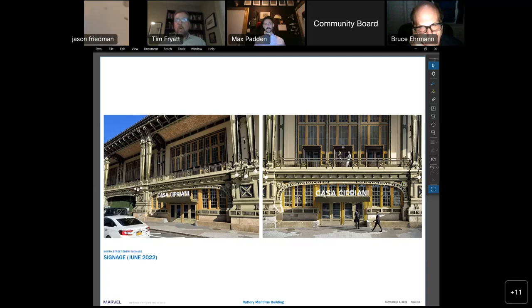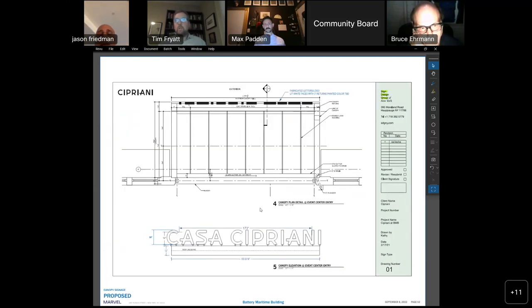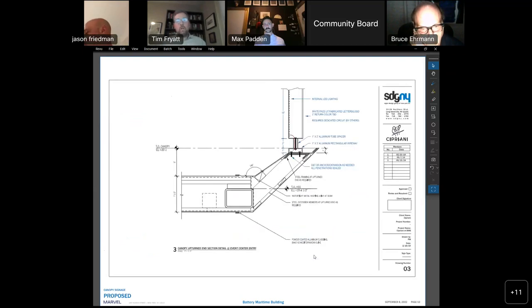So these are box letter, internally lit letters. They span the length of that awning, which is rather kind of low, and I want to say discreet. It's just a simple blade that's painted the same green color. Here it is in section: the edge of that awning turns up, and here are the internally lit letters.